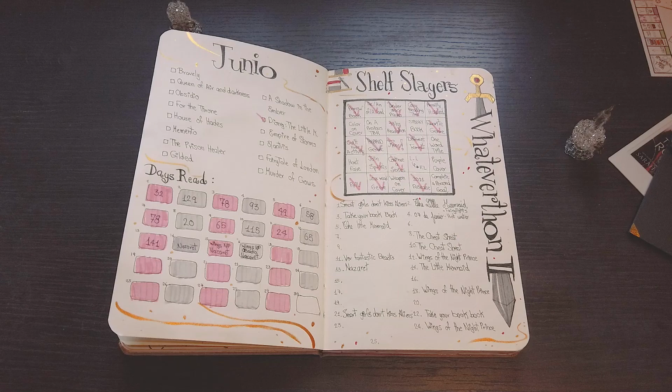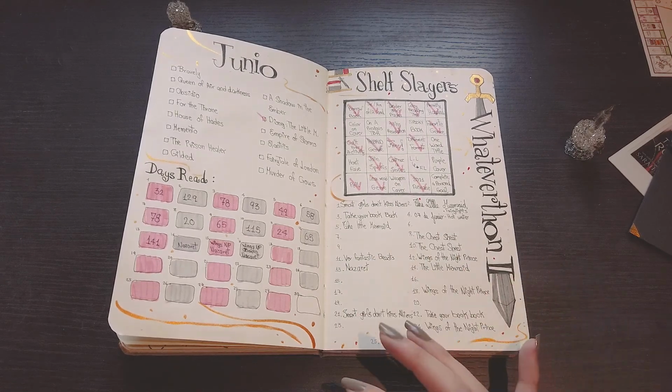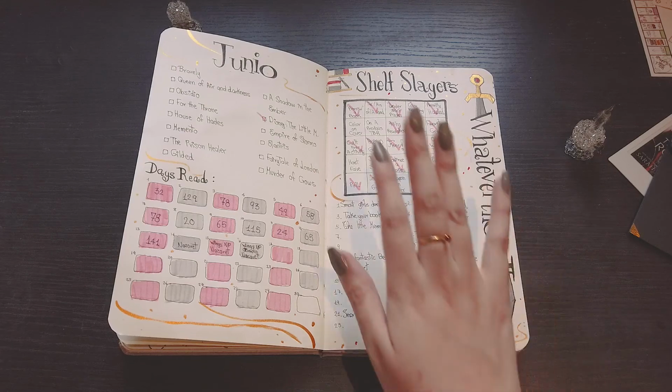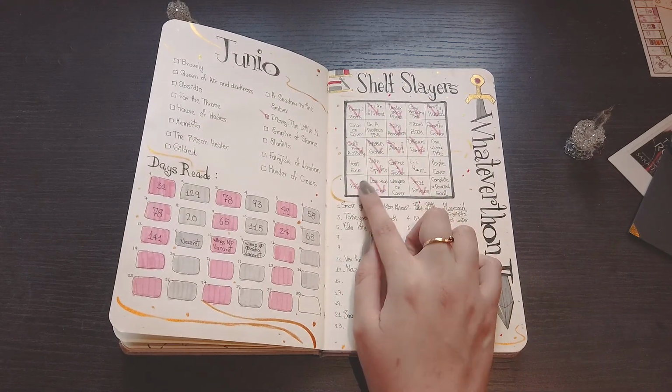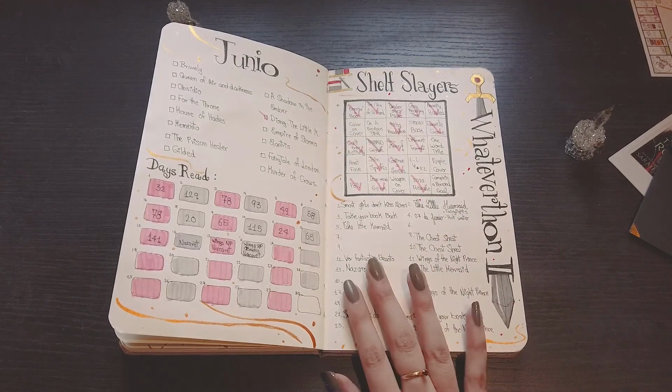So I just decided to do it myself, and I actually love it. I love the gray, the gold, the red. As you can see, I could not make one bingo, but that's fine. I had a lot of fun with this.